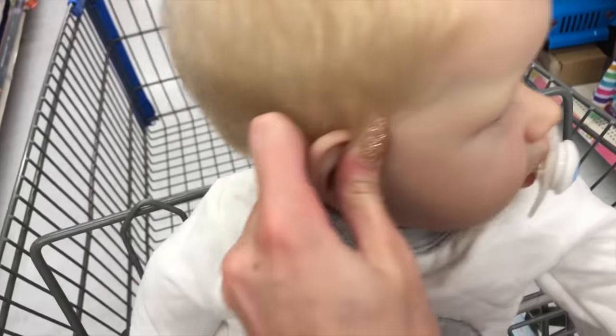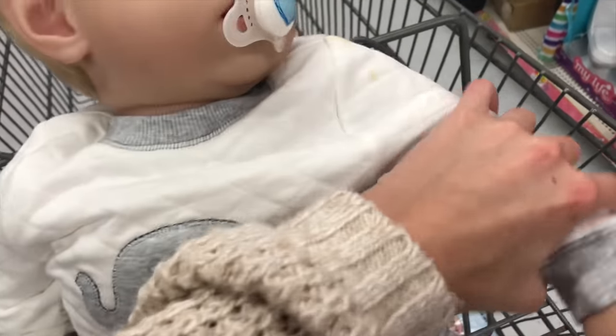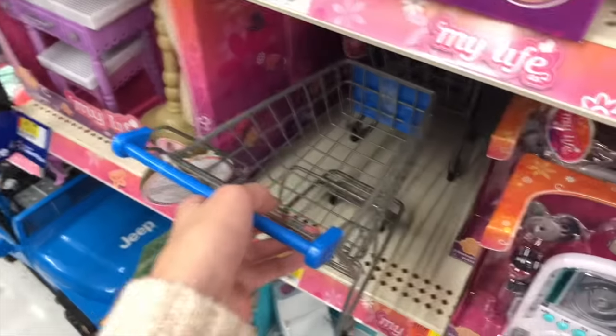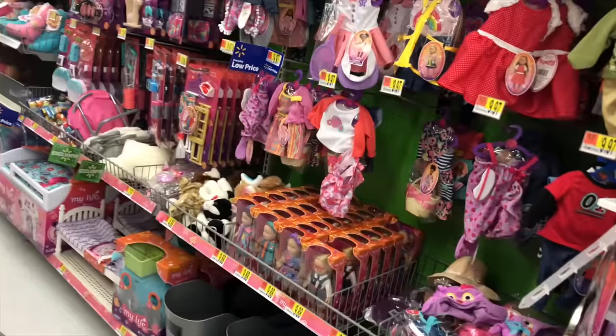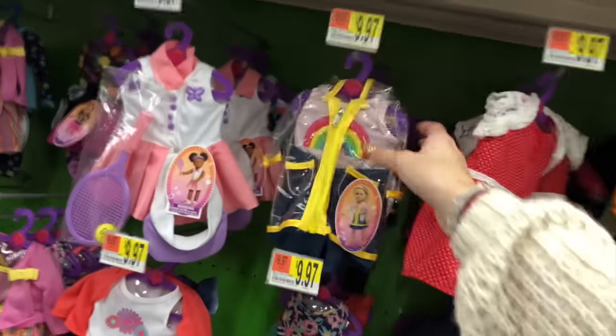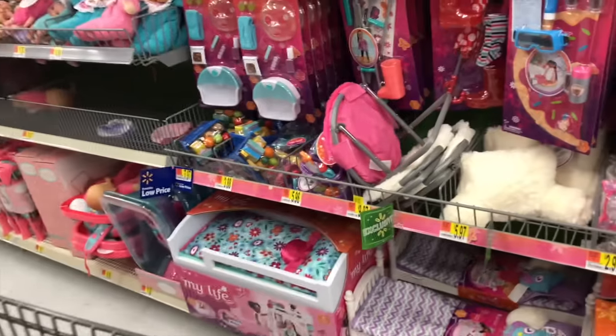We're gonna turn him to actually face the stuff we're looking at though. Oh no, he fell over. Well, I think that the shopping cart is really cute. I have no need for it, personally. And I love this, too, but I wouldn't do anything with it. Ooh, that's a cute kitchen. Oh, that's really cool. And a vending machine. They have some really cool stuff. And then some outfits and stuff. This is cute. I like that. I like the Jeep. It's cool. And they have a cool little loft bed.